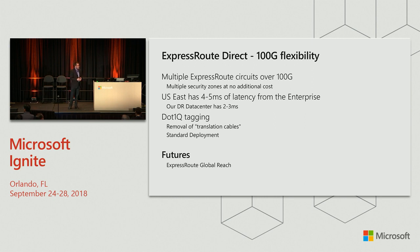In addition, our secondary data center is in the Northern Virginia area, and we have 2 to 3 milliseconds over our fiber infrastructure for any traffic from our main enterprise to that DR data center. In comparison, with Azure, we have 4 to 5 milliseconds to US East. For us, that's a huge victory. A customer can't tell the difference in our applications between 2 to 3 milliseconds and 4 to 5 milliseconds. So it has become just as viable of an option for a data center.